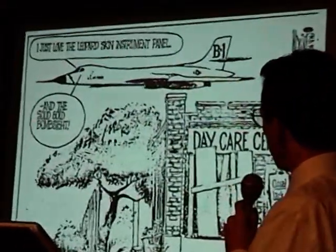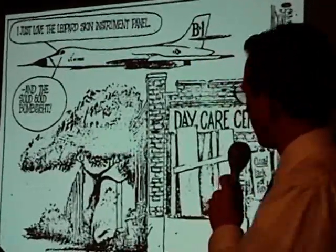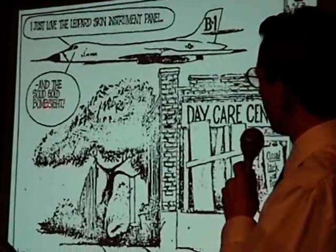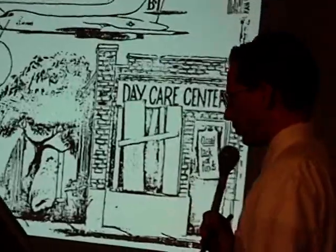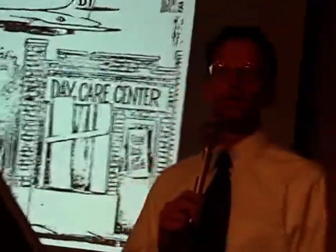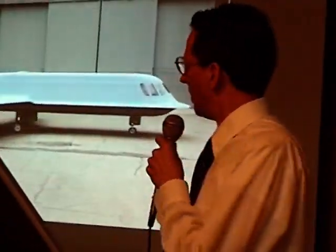This graphic here illustrates the mismanagement of funds within the military-industrial complex. I just love the leopard skin instrument panel and the solid gold bomb sight, and over here you see our daycare centers and our schools dilapidated and derelict, falling apart, and the funding is completely wrong for these type programs.